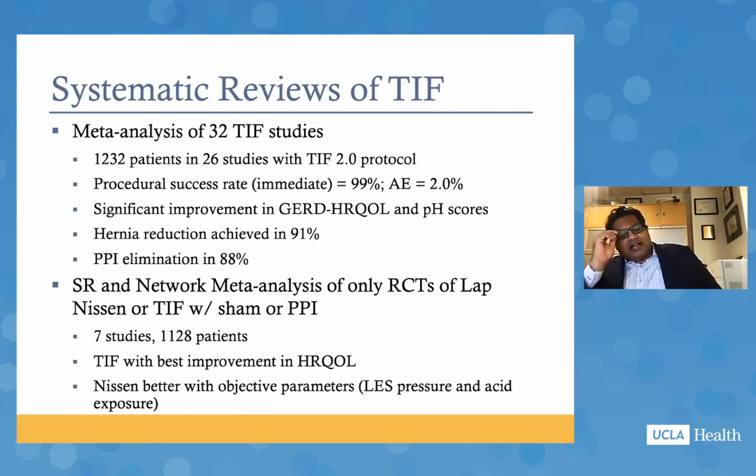So there are a lot of systematic reviews, as I mentioned. One was a meta-analysis of 32 TIF studies, of which 22 were with the TIF 2.0 protocol, 1,200 patients, which again showed that it's technically pretty easy to do, 99% procedural success. Adverse event rate was 2%. And again, there's a temporal variation in this, which I'll get to. Significant improvement, again, seen in GERD health-related quality of life, and pH scores. The hernia reduction was achieved in 91%, and the PPI use was eliminated in 7 out of 8.